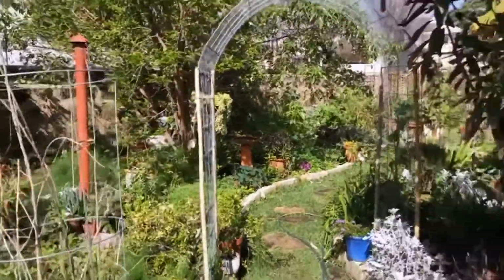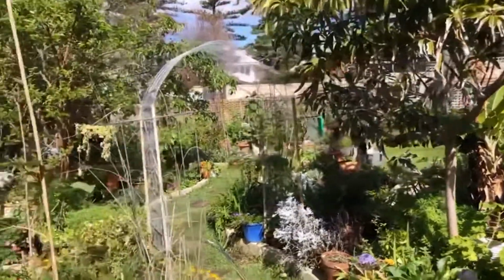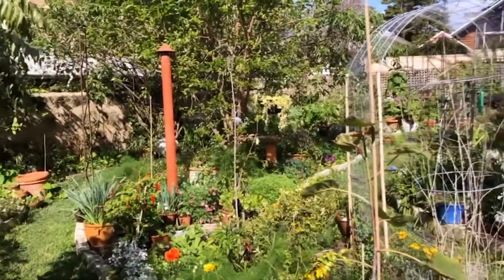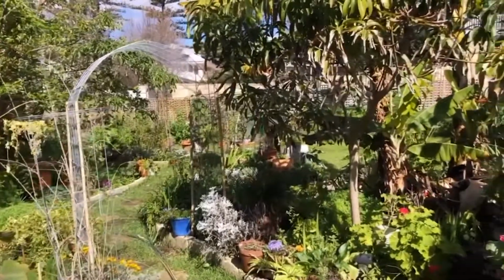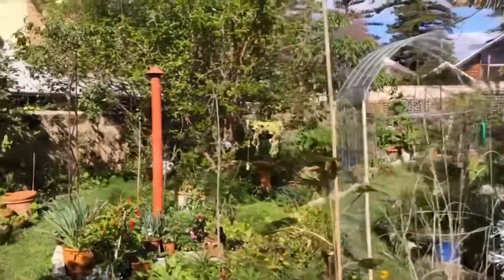So I feel like I've got a million more things to show you, but I think I'll leave that for another garden tour. I feel like that's plenty for today. But yeah, so much is changing at the moment, so I'll try and do these more regularly so you can see what else is growing and what I'm planting and what's fruiting and all of that sort of stuff.